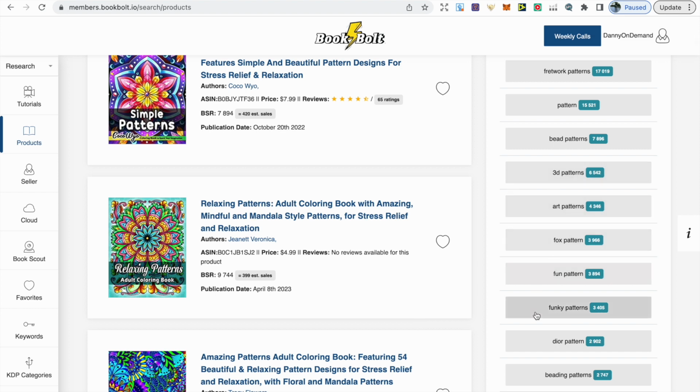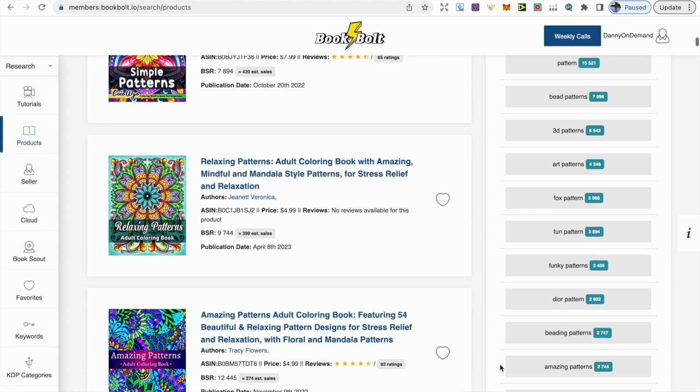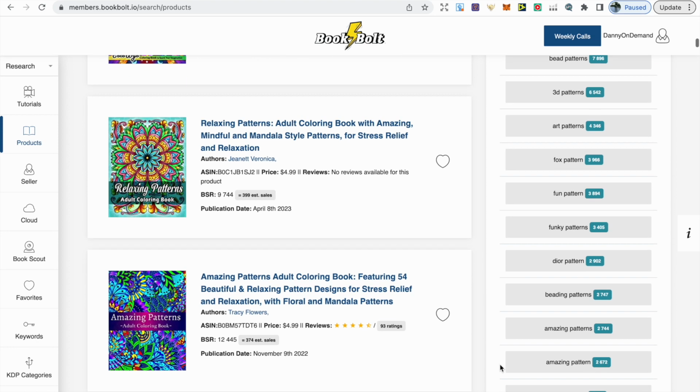Again, to the right hand side, we've got relevant keywords, which is going to be super useful when we start uploading our book to Amazon. Now, these are two fantastic tools that are going to save you so much time during the research process, so make sure you make the most of them.